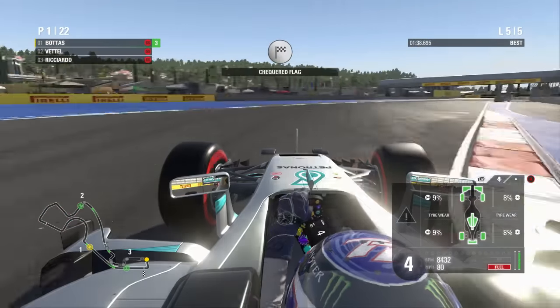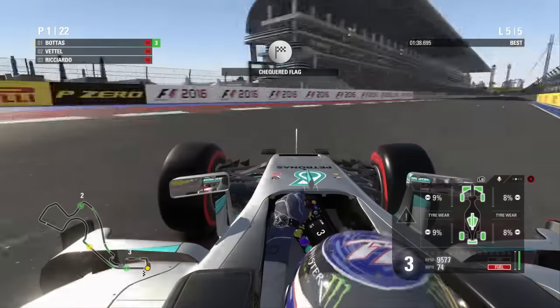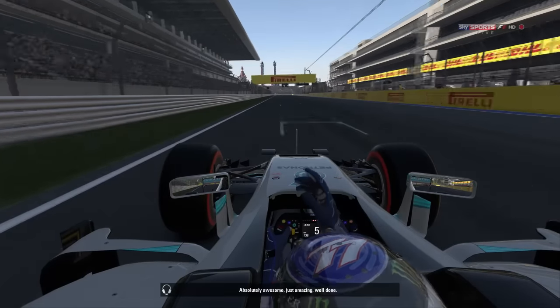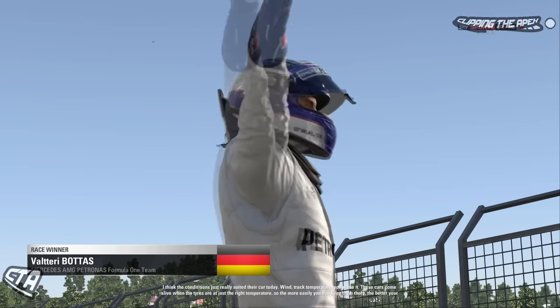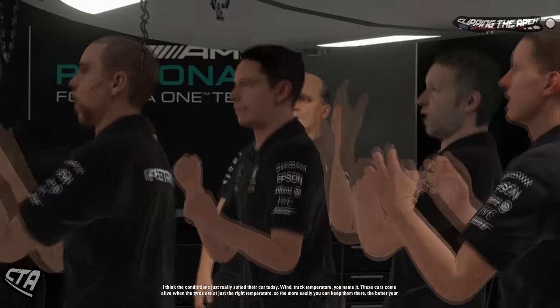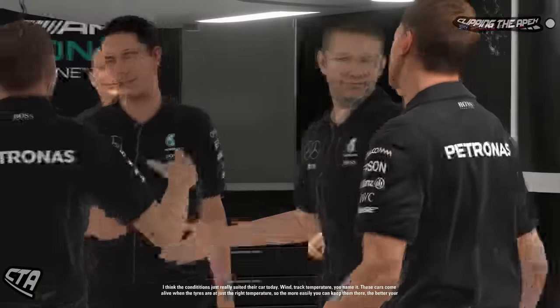Coming on to the final section of corners, we have held the lead. Hamilton's dropped down to 4th place, which is unfortunate for him. But we are going to take the win. It was a very quick race. After I took the lead, not a lot happened, and it was in quite a few short laps at a time. You can see Valtteri Bottas with his race suit and his helmet. That's not necessarily his actual race helmet, that's more or less the one that I made myself.